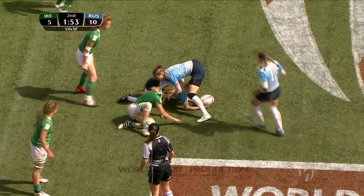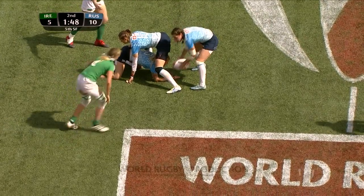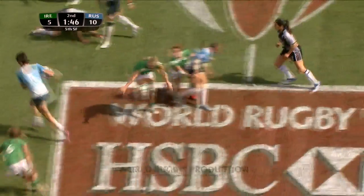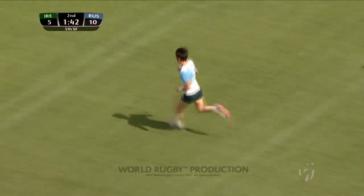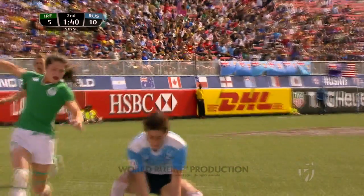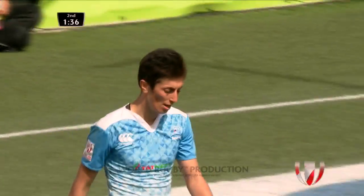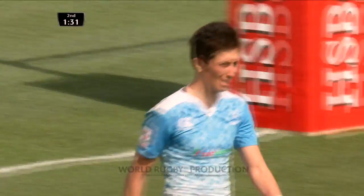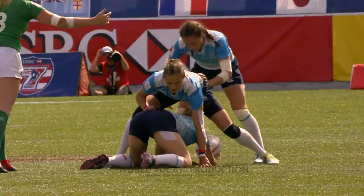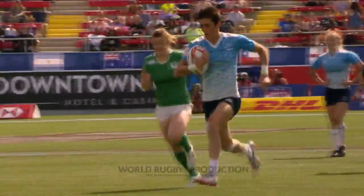Set up in the middle of the park. Which way will Russia go? We've got 3 on the left. And nice! Hamidova, she chose the perfect moment to change her line, cut back, and she's got another 5 points for Russia. Yeah, we saw it in the first half. She cut that line and knocked on the ball, but this time she made it work. She made it pay off, and look at the lovely pop pass there and this beautiful short line. And she just stretched the legs.